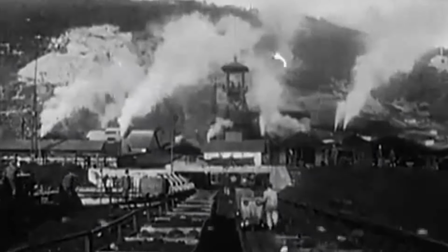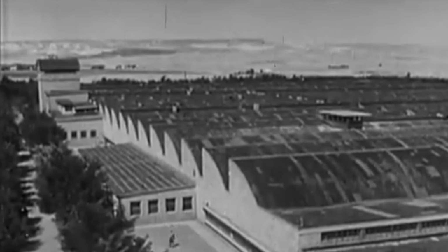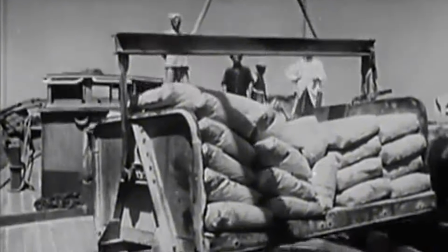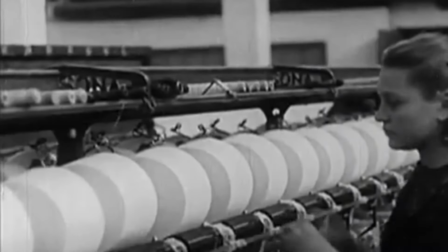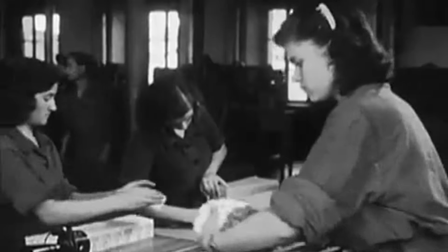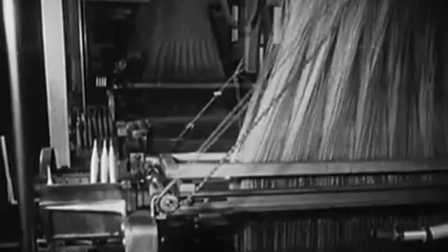The steel industry is entirely new. The coal mines have been extended and brought more up to date. And new factories have been built for wool, paper, cement, chemicals, and cotton. The state owns about 3/4 of the manufacturing industries and has a monopoly for such things as cigarettes, alcohol, sugar, and artificial silk.